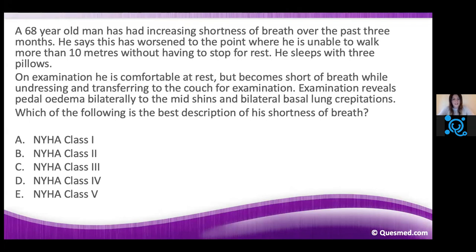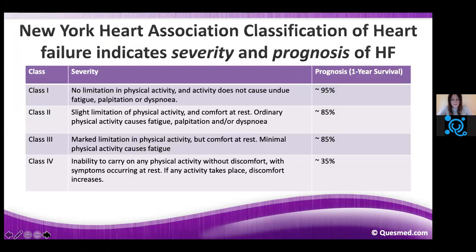So you guys know your class as well. Most of you answered correctly, and the correct answer was NYHA class 3. Well done. Now, NYHA stands for the New York Heart Association, and this is a classification of heart failure based on severity of symptoms.